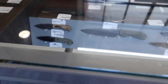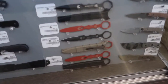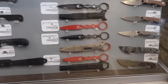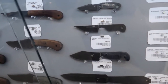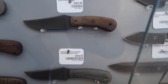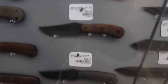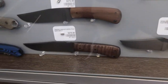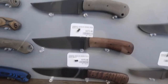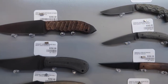Sorry if the camera doesn't focus. Look at the Benchmades they have. It's actually pretty cool. Is that a good angle? They have Winkler hunting knives. They're actually pretty badass knives. Look at that. Winkler. That's actually a really, really nice knife. I've been wanting to get this knife specifically, guys, right there.